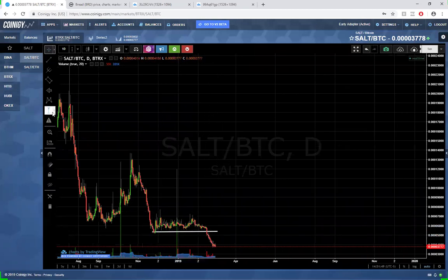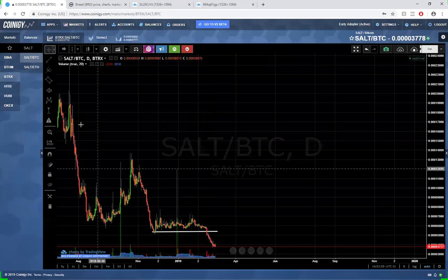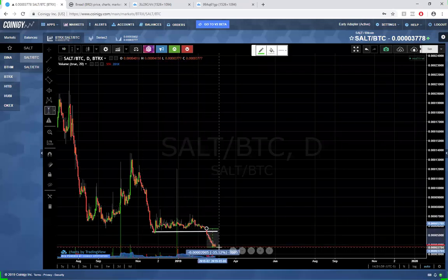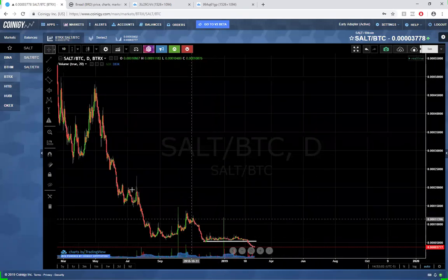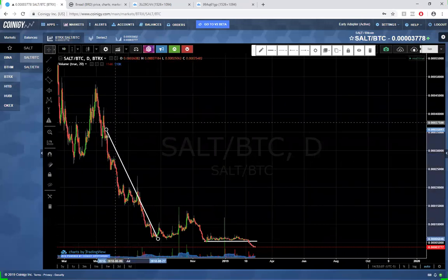I usually will just cut it to stop the bleeding. So stopping the bleeding would have been like, maybe a 15% break from support. But since it started to dump, now it's down like 35%. It's probably just going to be a slow bleed. It might end up just bleeding out.